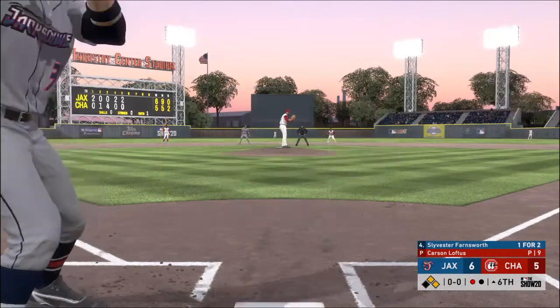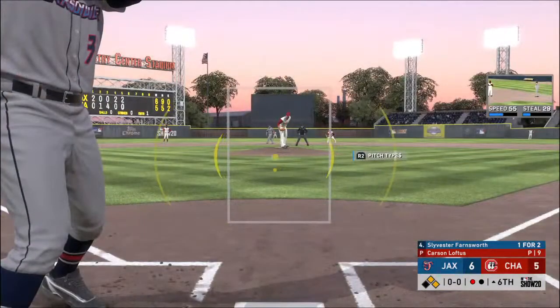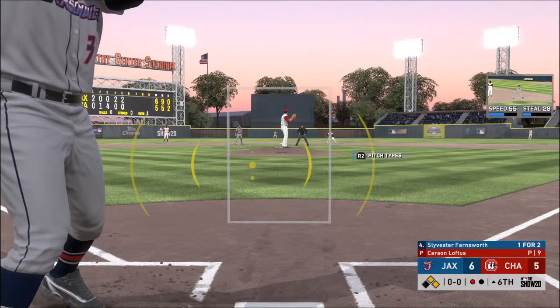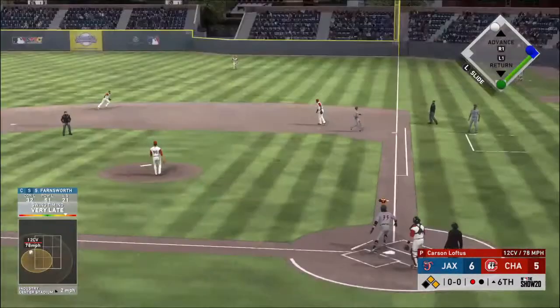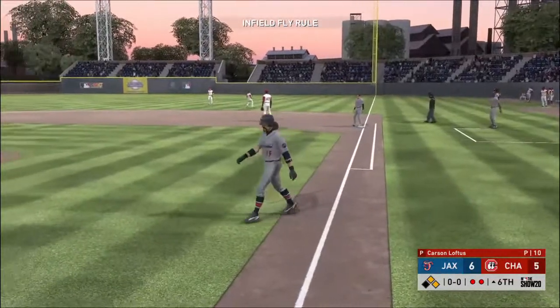So coming to the plate, Sylvester Farnsworth. And now still not ready just yet as he steps out for a second time here. First pitch on its way. Now a swing, and he pops him up. And I believe, yes, the umpire signaling for the infield fly rule.